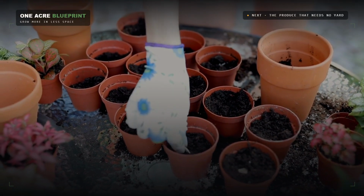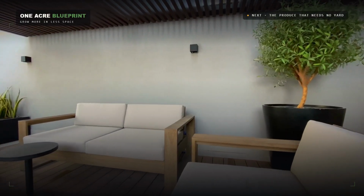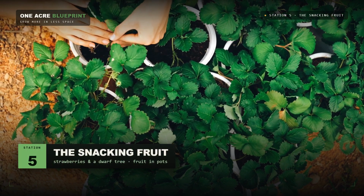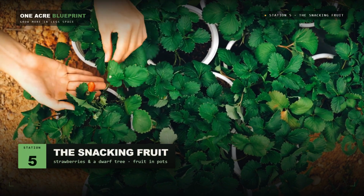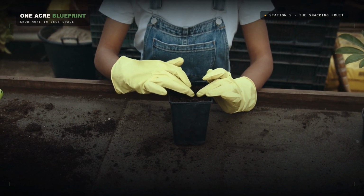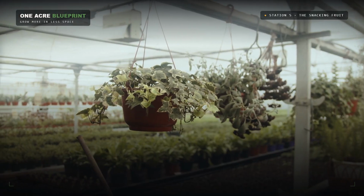Now, Station 5, and it is the one that makes this more than a vegetable patch. Station 5, fruit, the part of the word produce that people are most sure they cannot grow without a yard, and it is easier than almost anyone believes on a patio.